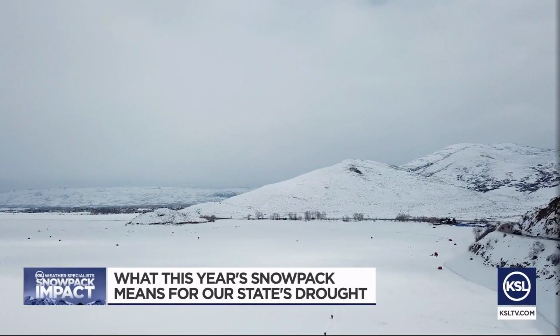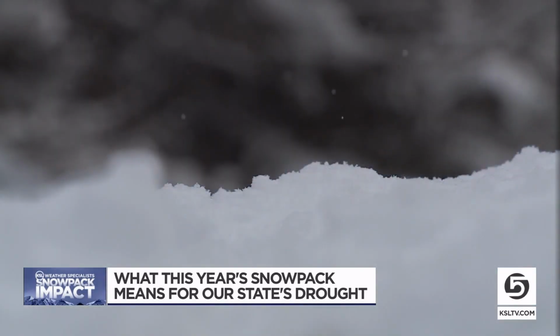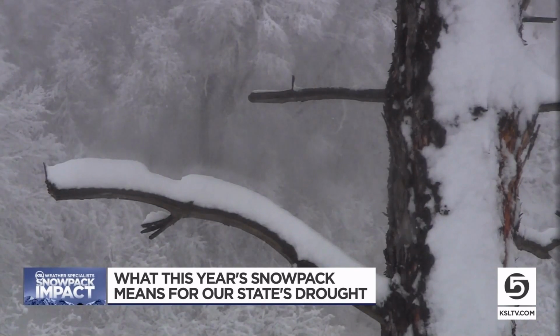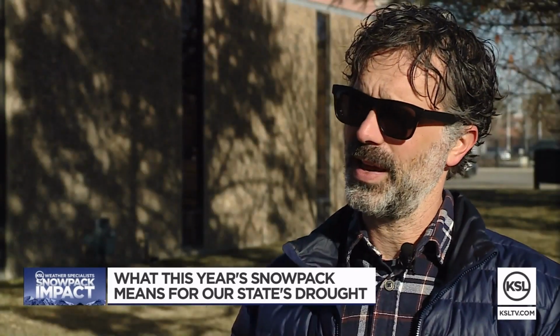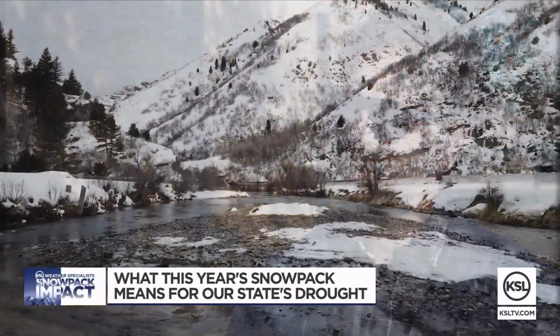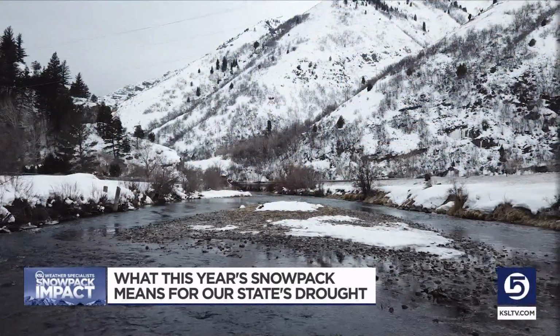Snowpack numbers this year are within that range to raise levels, but with just over a month left in the season, the question is, will we maintain it through April 1st? When we look at the most probable number, which is that kind of middle number in that spectrum, we would probably be around 150% of normal by the time we get to the end of our snowpack season.